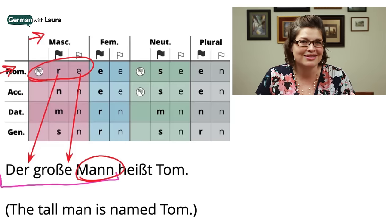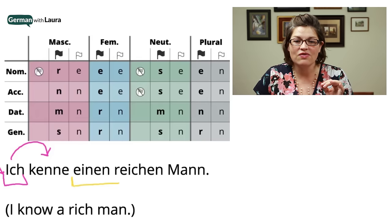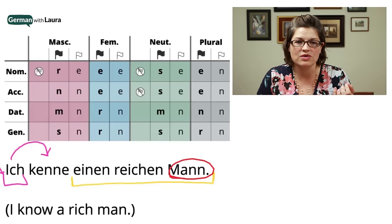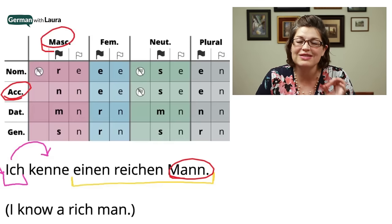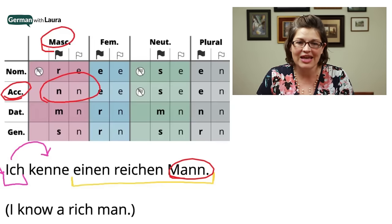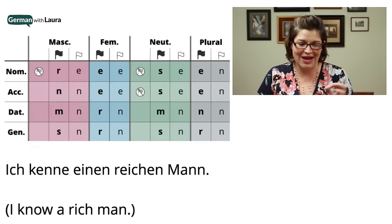All right, so now second example, ich kenne einen reichen Mann. I know a rich man. We have nominative case is the ich, followed by the verb, then the default, like we talked about in the previous video, to using the accusative case for the next noun. Okay, we still have a masculine noun because we're still working with Mann. So we're still going to be in this masculine column, but now we're in the accusative case. So we've just shifted to a new section in the all-in-one declension chart. Now we are right here and we can see the declensions. N and N. Cool.